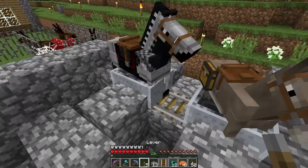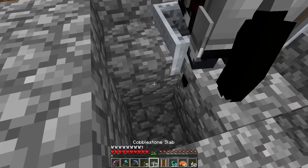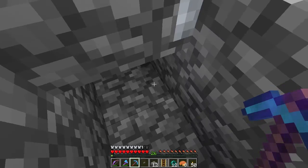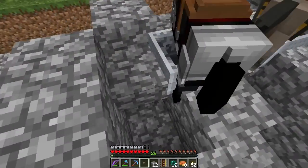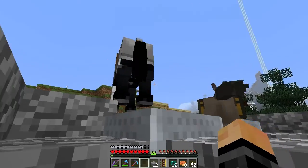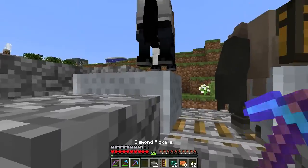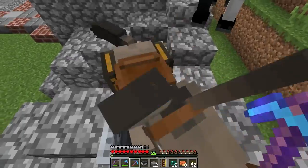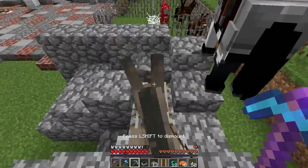How am I getting you out? I don't know how to get you out. Dang it, that didn't work. We'll get you out first. And that didn't work. Your hitbox is too big. And you get out of here. Right. That's fine. Run! Run free while you can, horse. Run! Donkey! That way. That way.